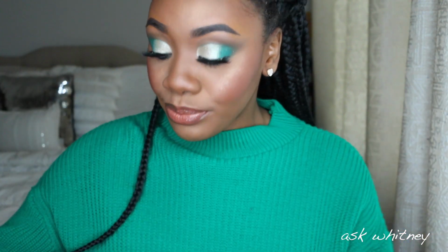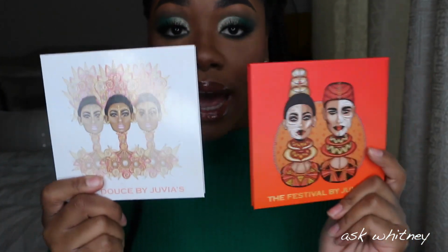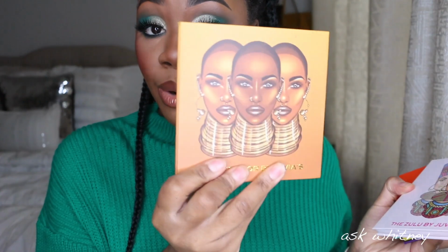So I'm gonna do a recap of everything for you guys. For my palettes that I found were not necessary, these two palettes, the Deuce palette and the Festival. I don't feel like they're really necessary for you to have. You could honestly skip out on those palettes. For my nice to have, but they're not really must haves, I have the Warrior palette by Juvia's Place. I have the Zulu palette.